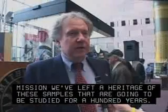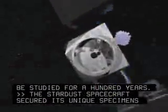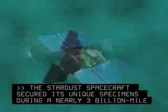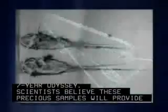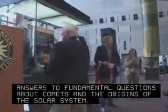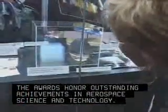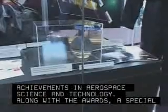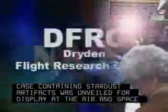studied for 100 years. The Stardust spacecraft secured its unique specimens during a nearly 3 billion mile, 7-year odyssey. Scientists believe these precious samples will provide answers to fundamental questions about comets and the origins of the solar system. The awards honor outstanding achievements in aerospace science and technology. Along with the awards, a special case containing Stardust artifacts was unveiled for display at the Air and Space Museum.